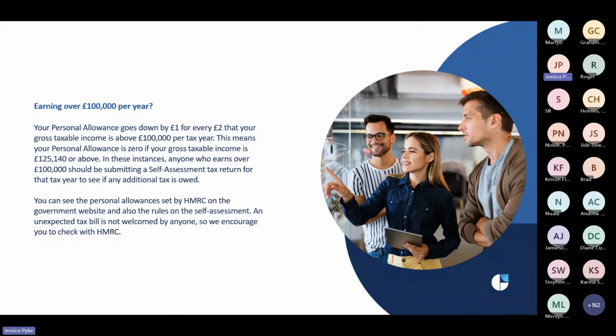So if you're earning over £100,000 per year, your personal allowance goes down by £1 for every £2 that your gross taxable income is above £100,000 per tax year. This means your personal allowance is zero if your gross taxable income is £125,140 or above. In these instances, anyone who earns over £100,000 should be submitting a self-assessment tax return for that tax year to see if any additional tax is owed. You can see the personal allowances set by HMRC on the government website and also rules on the self-assessment. An unexpected tax bill is not welcome by anyone, so we'd encourage you to check with HMRC.